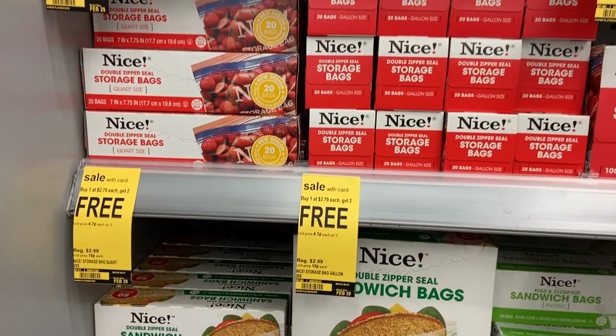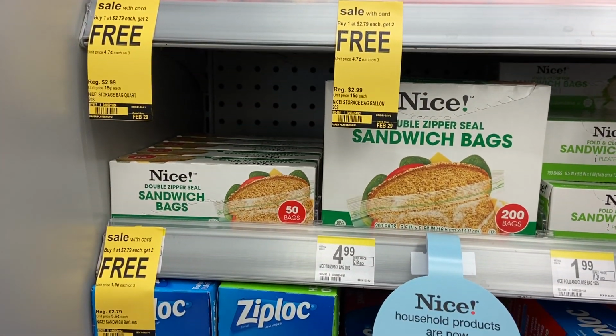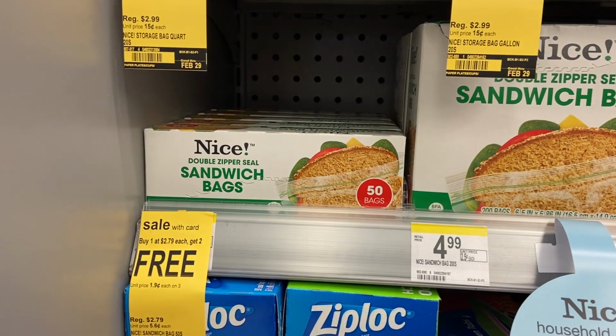Buy one of them, get 2 free on all storage bags. So that could be freezer, storage, or sandwich. Their regular price is $2.79. So you're buying one for $2.79, getting 2 more for free. Makes it 93 cents a piece, or the best price that we see on plastic bags by far.